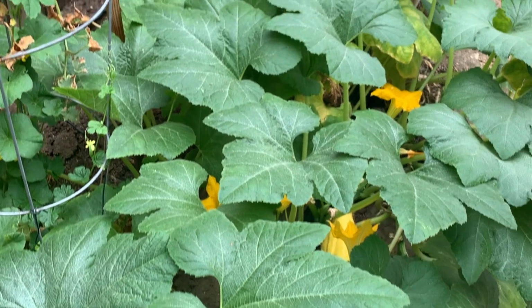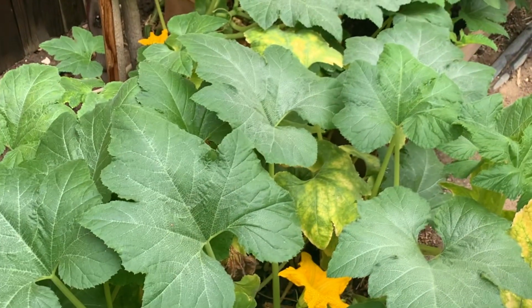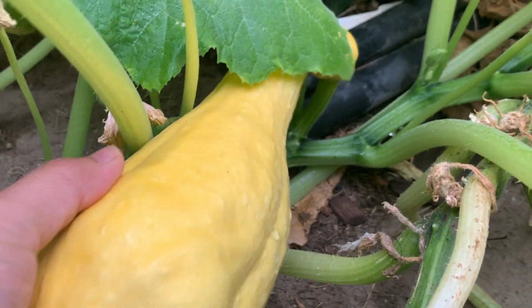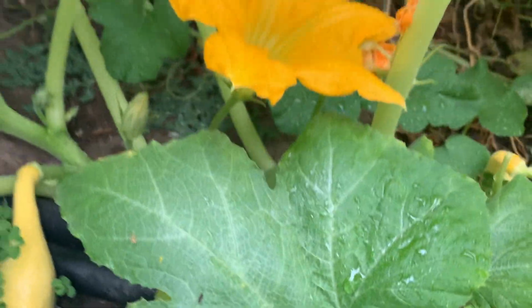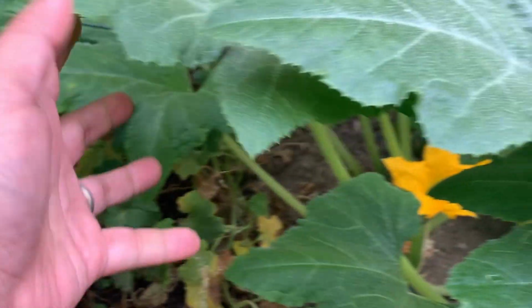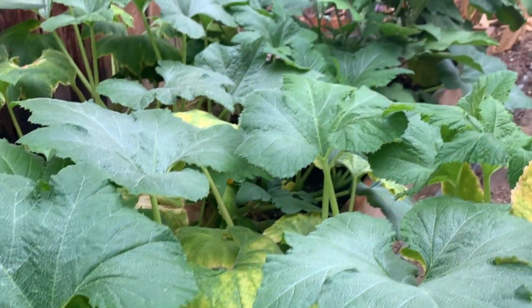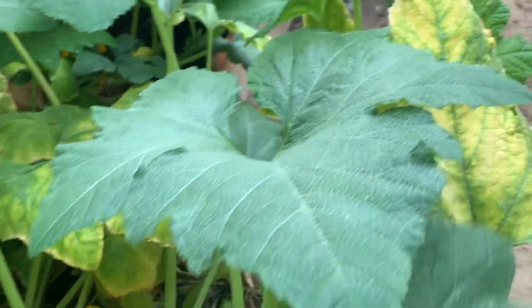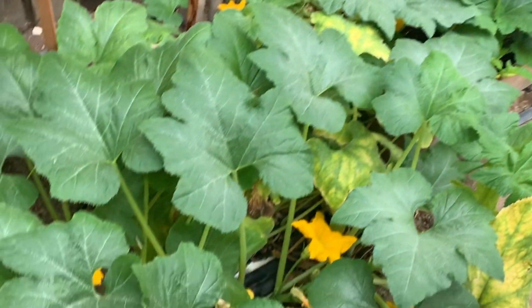Look at this squash. I sort of gave up on this too, because I thought they were dead, almost dying. But look, there are flowers, and there is this one ready for harvesting. Actually too huge now, but I'm going to harvest this for dinner. And then there are more flowers and more tiny fruits growing. See? And it's really growing better than we had the squash in the previous season. This is only one squash, and look, from there all the way to here.